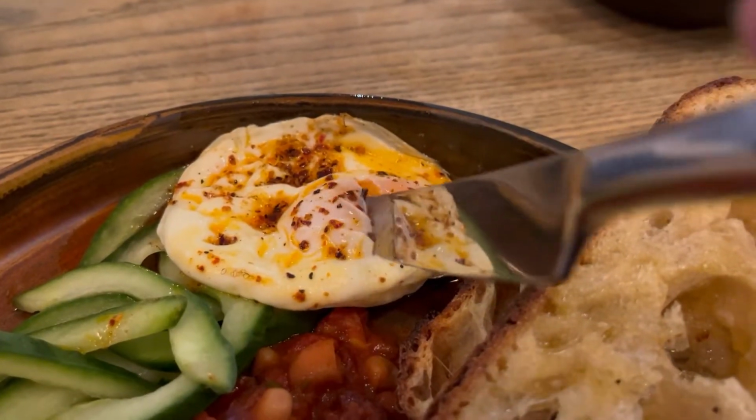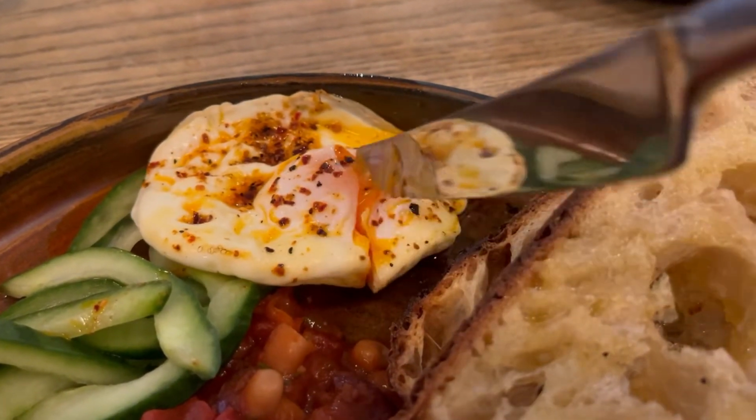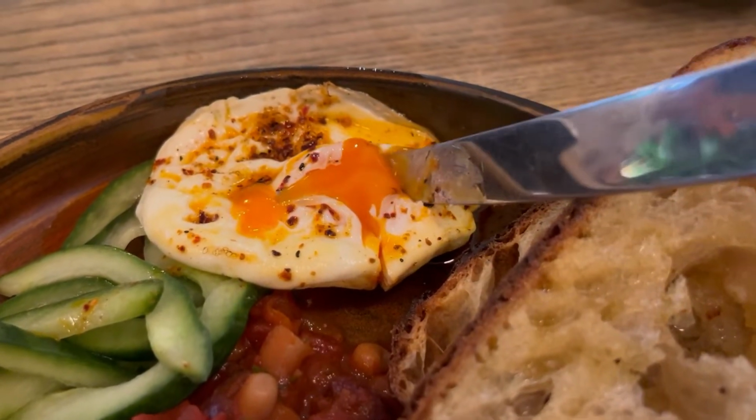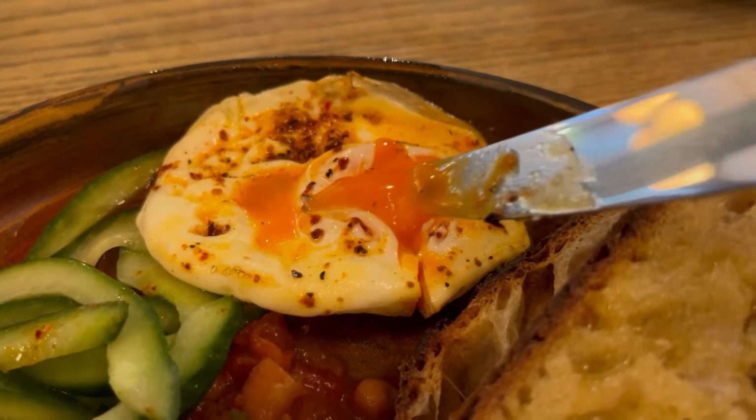Now I have to say the egg looked really nice here, sprinkled with various spices on top. I had to give this the yolk test, and again this passed with flying colours. The yolk was perfectly runny inside and cooked to perfection.